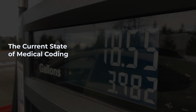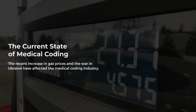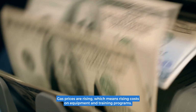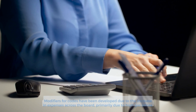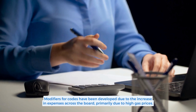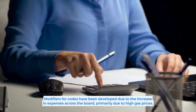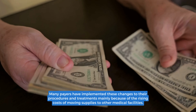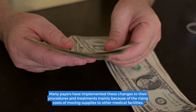The current state of medical coding. The recent increase in gas prices and the war in Ukraine have affected the medical coding industry. Gas prices are rising, which means rising cost on equipment and training programs. Modifiers for codes have been developed due to the increase in expenses across the board, primarily due to high gas prices. Many payers have implemented these changes to their procedures and treatments mainly because of the rising cost of moving supplies to other medical facilities.